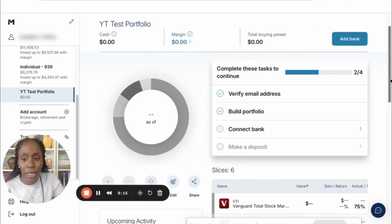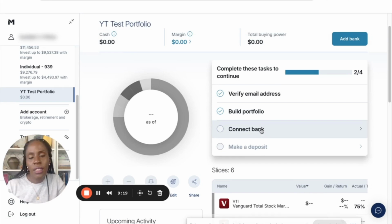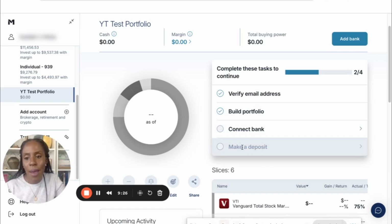So at this point, I'm ready to connect my bank. I'll just click on connect bank. It's going to have a listing of the bank accounts that I have connected, and I'm just going to select the bank account that I want, and then I'm going to make my deposit, which would be $100. And that's it. That is how you set up your account.